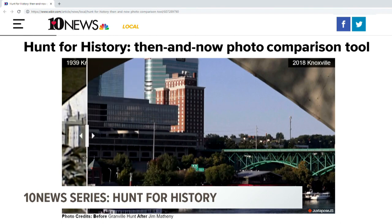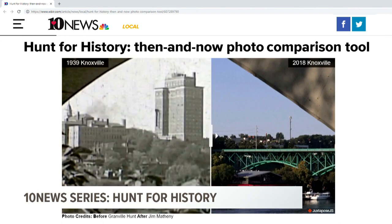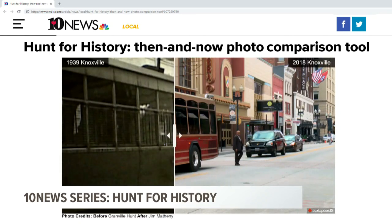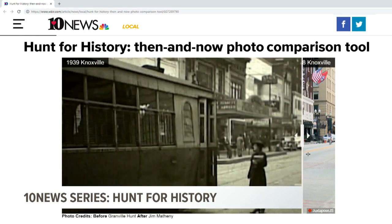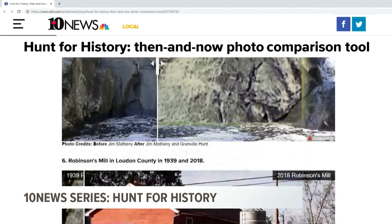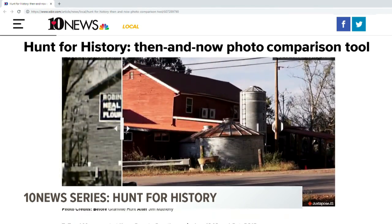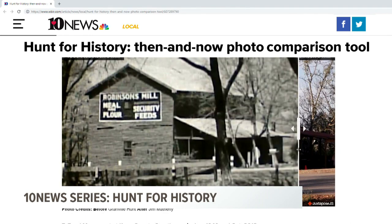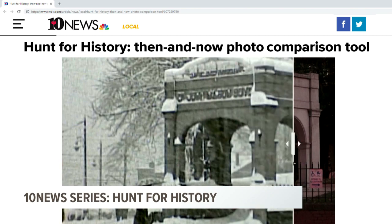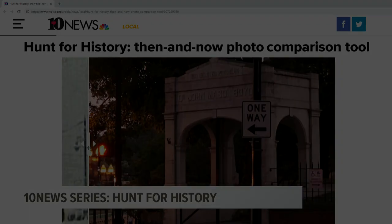And what an incredible find. By the way, check this out. Jim Matheny took pictures from the same angle as some shots in the film and made these slider tools so you can actually move to compare the view today with 1939. Go play around with it. It's on our website, WBIR.com. And join us tomorrow at 6 o'clock for part two of Hunt for History.